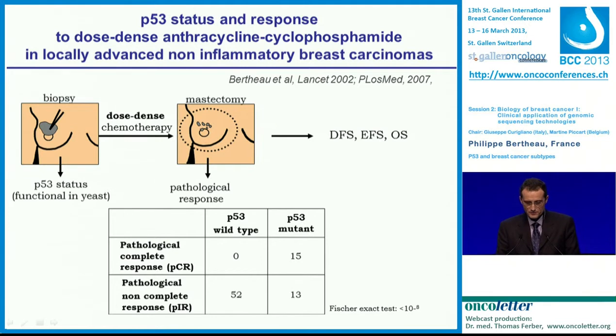We have done in our institution in Paris, in Hospital Saint-Louis, a trial several years ago, and I will tell you that recently there have been some new data about that. So what is the story?